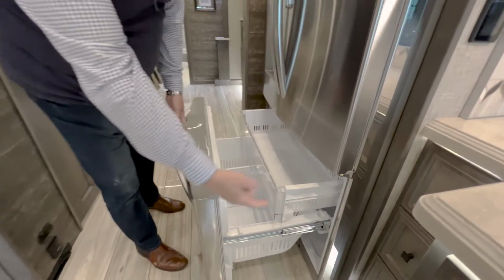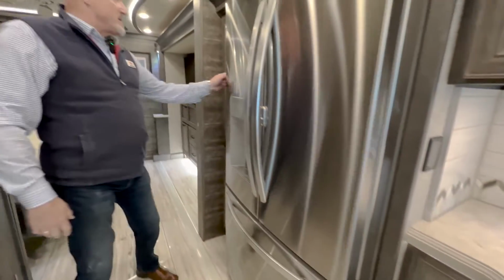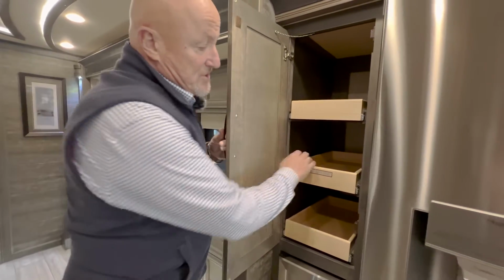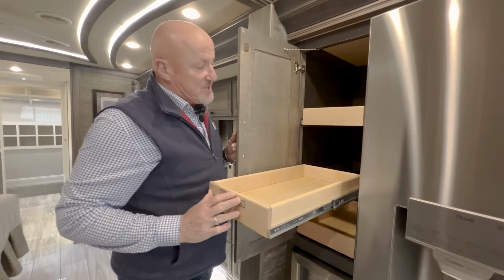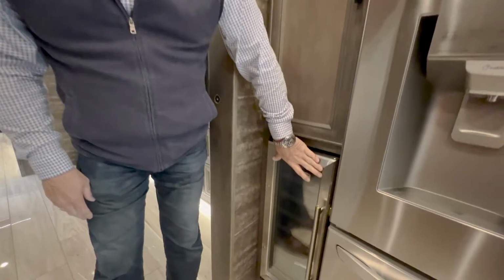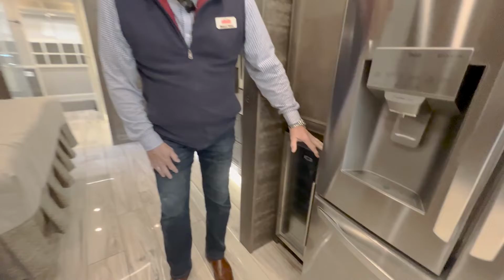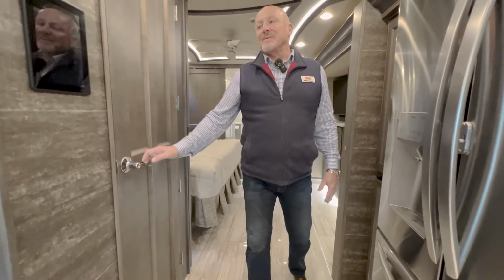Drawers continue on the side here of the kitchen counter. And then we have great pullouts here. As you see, little instruction, push to open, full extension drawers, easy to see what's in the back. And then we do have this beverage center here. So if you have cold drinks, pop, water, anything like that, soda, you can put that there.